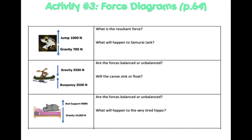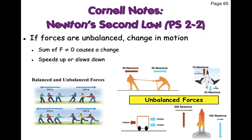Okay. And then what we do then is we look at force diagrams. So when you start counting up the forces, you start seeing that sometimes the forces are balanced, in this case 300 this way, 300 this way, in which case no one wins. Okay? But if you have an unbalanced force, 400 this way, 300 this way, then all of them will move this way because the unbalanced force is going that way.